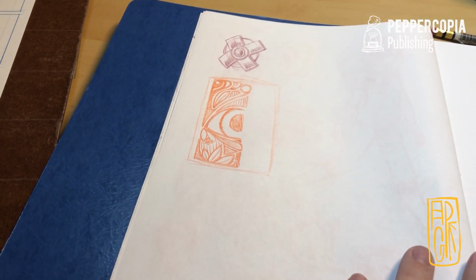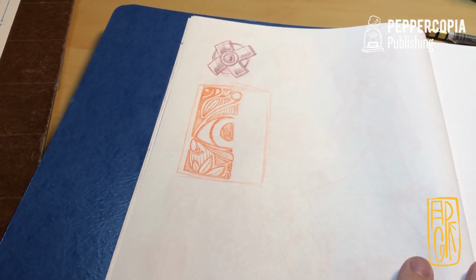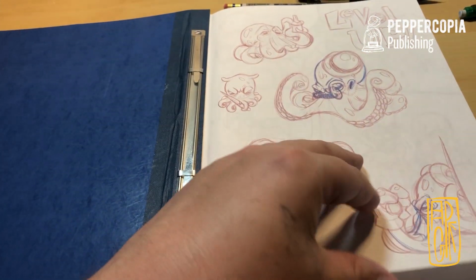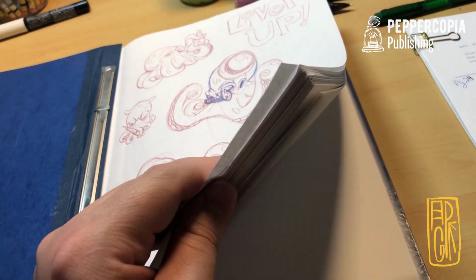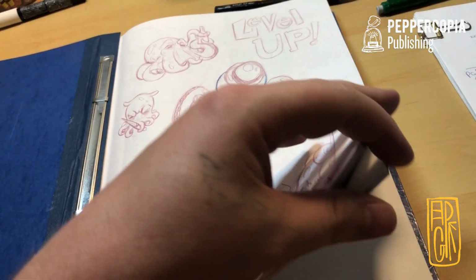And then the last one is just basically I'm doing little doodles and stuff like that. But as you can see, this is as far as I got. I went on vacation. So there's more to be filled in on this. As you can see right here, a lot.